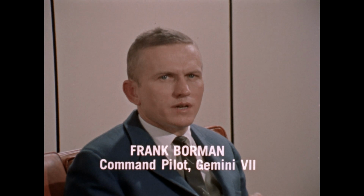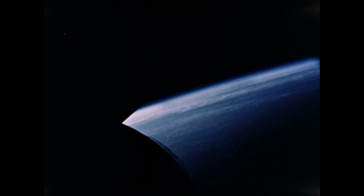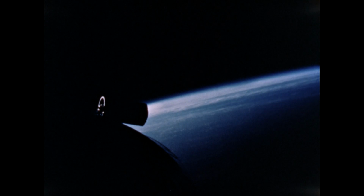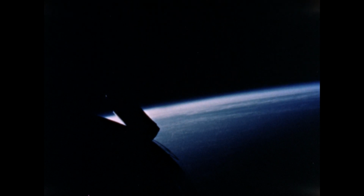Our initial orbit was 87 by 177 nautical miles. This was very close to what we'd hoped for. As a matter of fact, I think that our launch vehicle was closer to nominal than any other one that's been fired. After insertion, we turned around and thrusted back toward our second stage, and then we station kept or remained with the booster. Actually, we were about 60 feet away from it for around 20 minutes. About 22 minutes into the flight, we thrusted away from our second stage and then got down to the business of a 14-day long-duration flight.